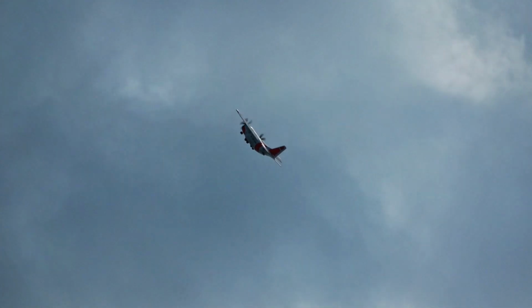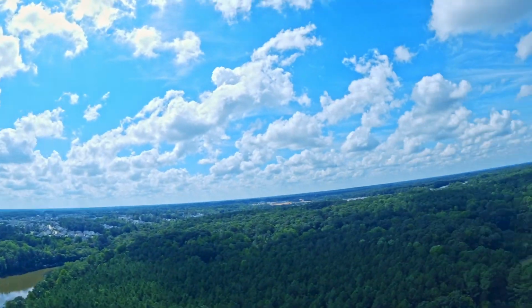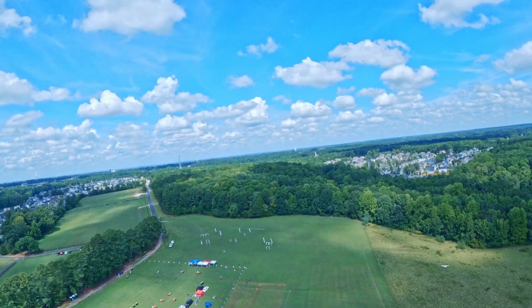I even brought out the GoPro 10 to drop from the EC1500. It's been nearly a year since the last time we did this, and it gives a great overview of the size of the event from above.